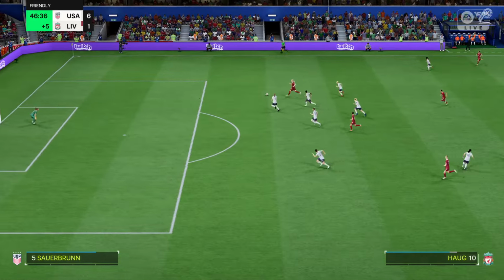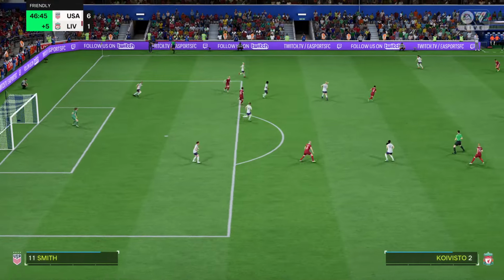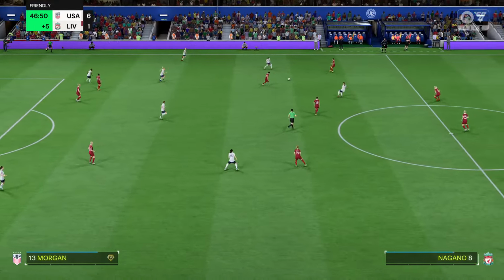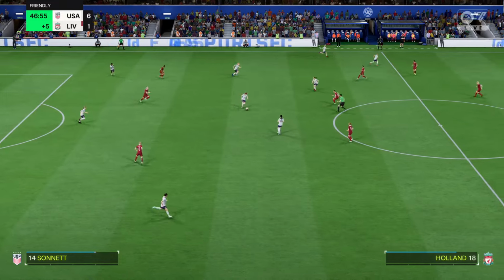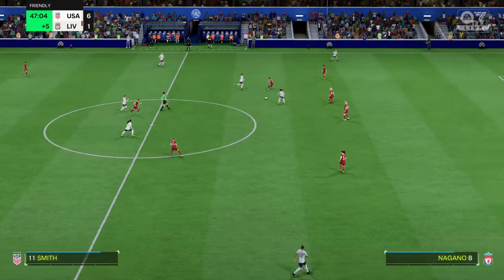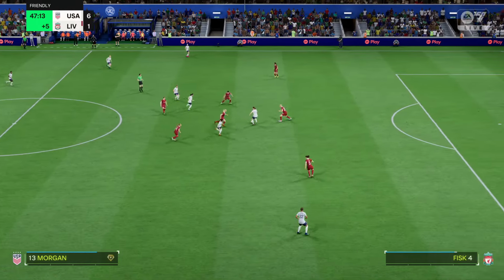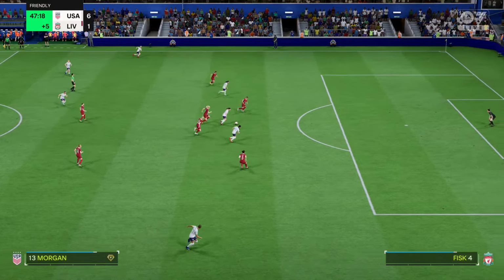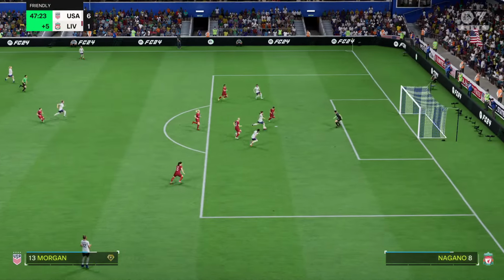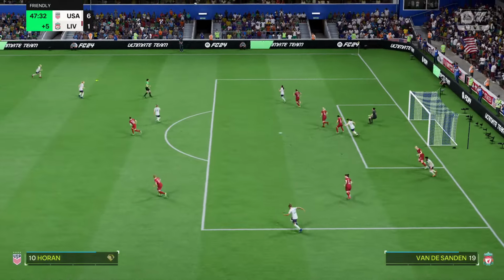Able to skip past. Oh, good defending, just when it was looking threatening. Morgan. Smith. Emily Sonnet. Morgan. Great chance here. And the ball is still alive. And the danger is cleared.